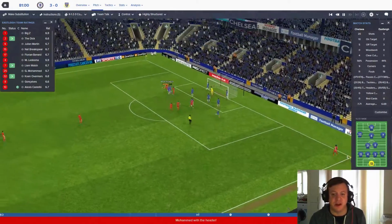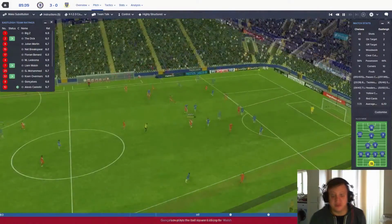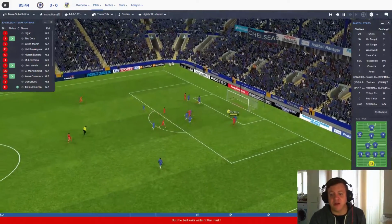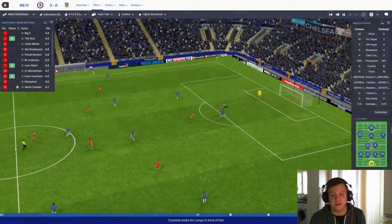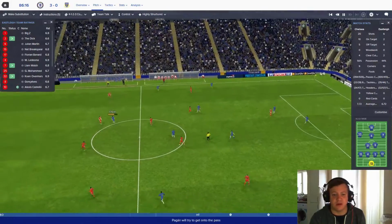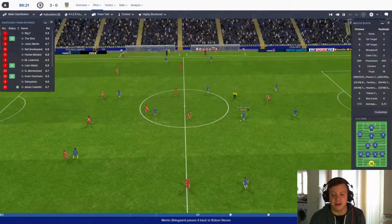Goncalves with a corner. Headed away by Amoruso after Mohamed won the header. Walsh finds Overmars. Overlapping run from the Dick. Really, we don't want our right back to be the player that's having shots, if I'm honest with you. Courtois. Long go to Davidson. Long ball towards Pagan, which he wins ahead of Breakspear.